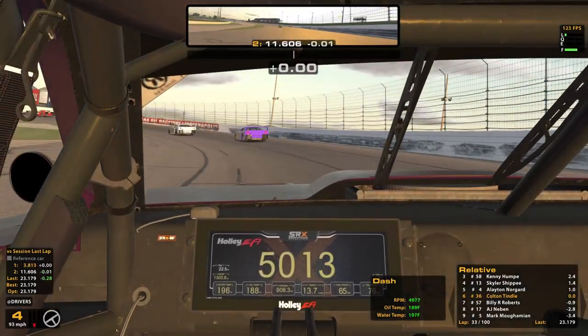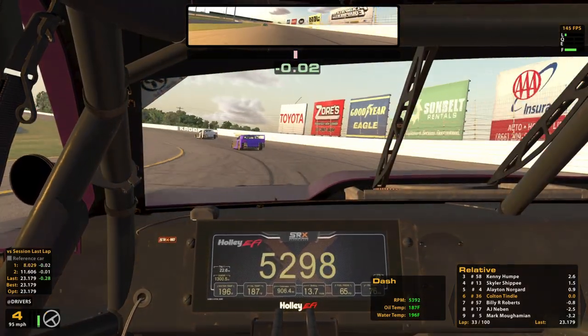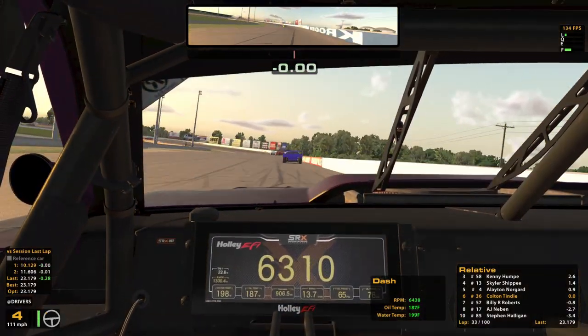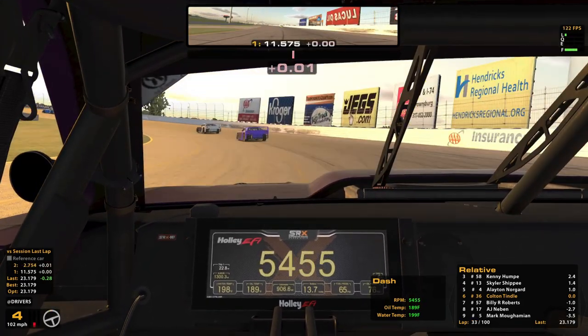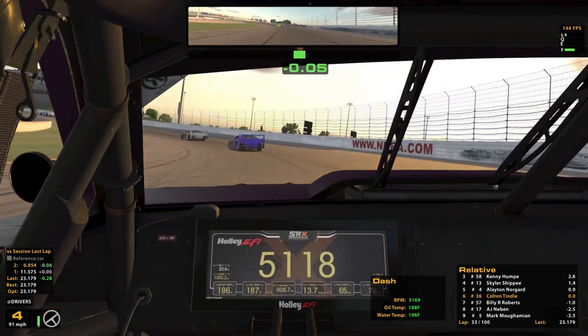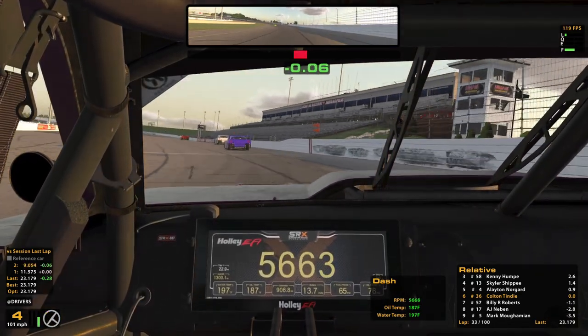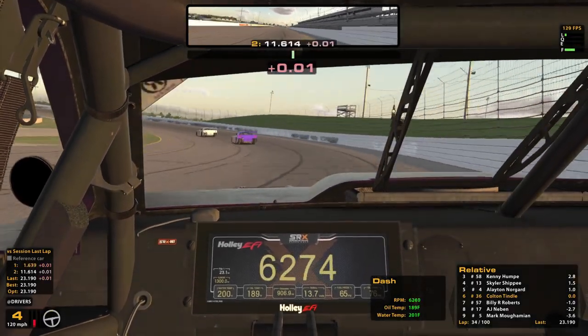The gap to Roberts behind is now 0.8. You're gonna be able to catch a Layton now. Does look like he's struggling tight. It looks like he's pushing out pretty wide in the corner. I got on the gas a little bit too soon there.